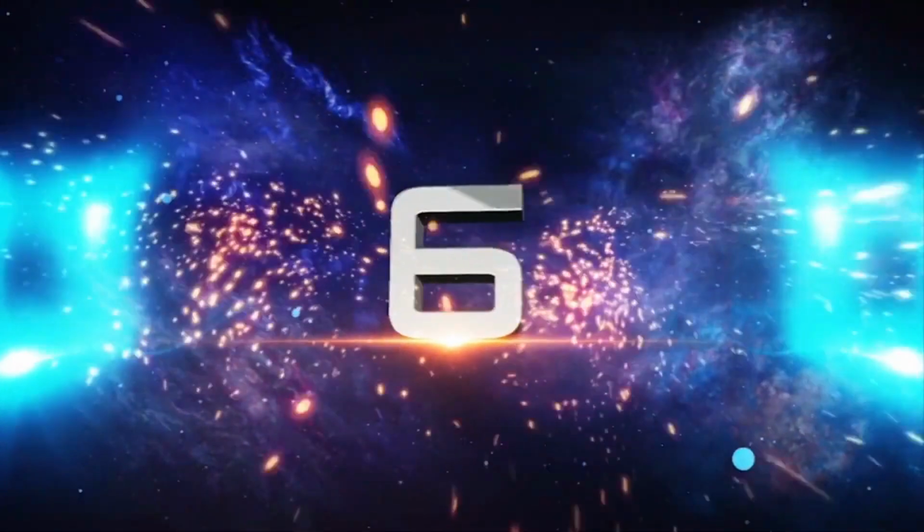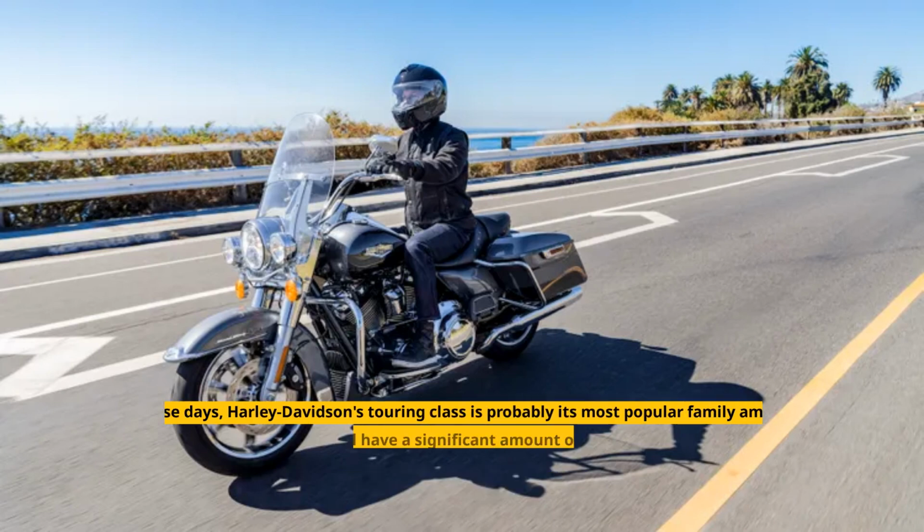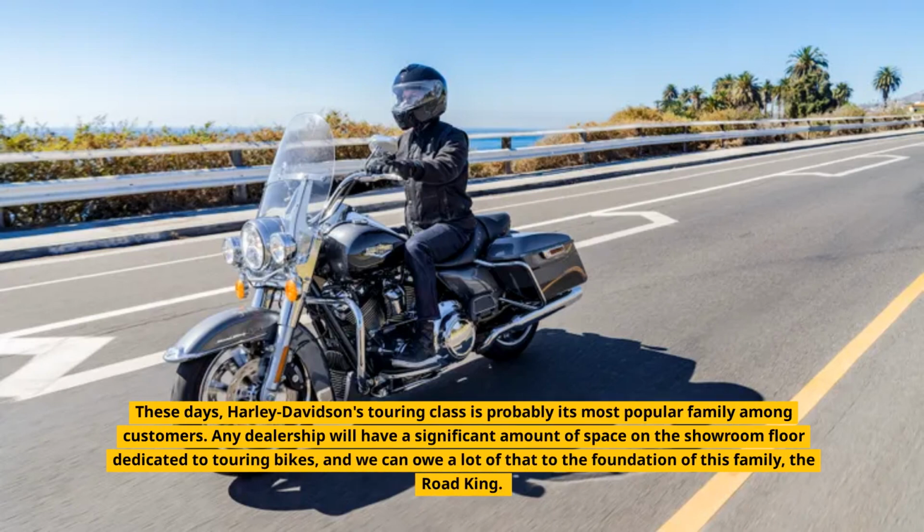Number 6, the Road King. Produced from 1991 to present. These days, Harley-Davidson's touring class is probably its most popular family among customers. Any dealership will have a significant amount of space on the showroom floor dedicated to touring bikes, and we can owe a lot of that to the foundation of this family, the Road King.